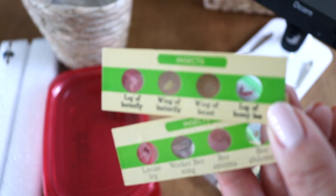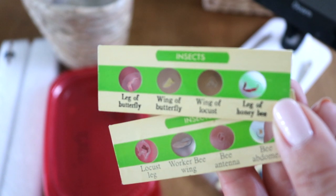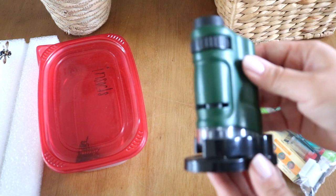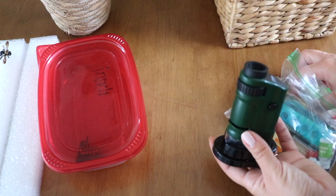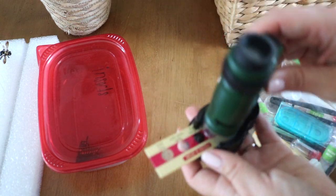We also have these already prepared slides by Learning Resources. These are lots of fun to pair with binocular microscopes. We love this little pocket microscope for on the go. We've had this for several years and it still functions perfectly. I have not had any need to replace the battery. It's small but mighty.